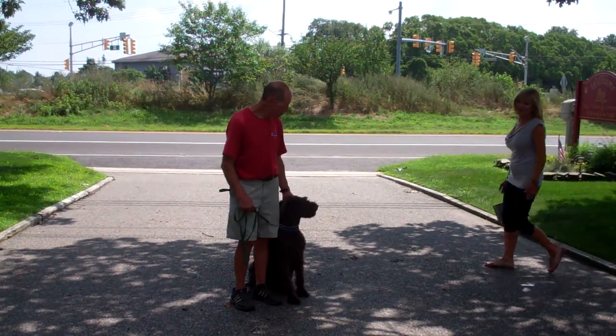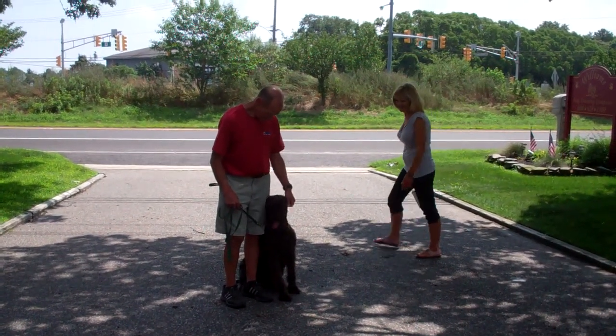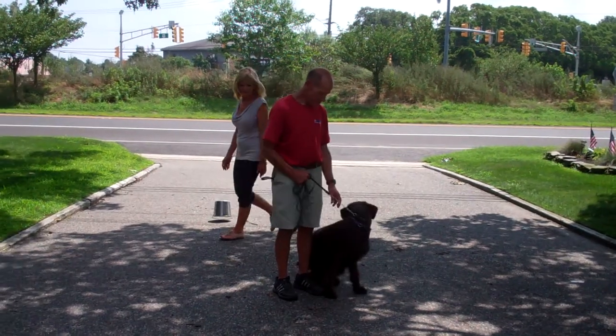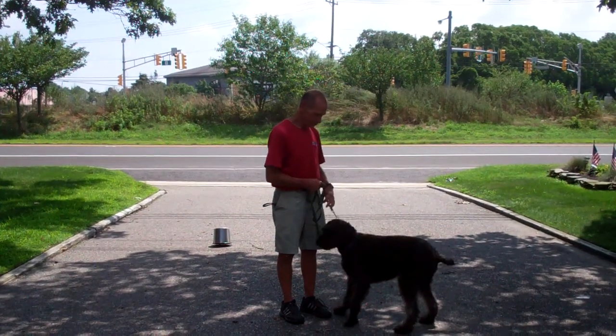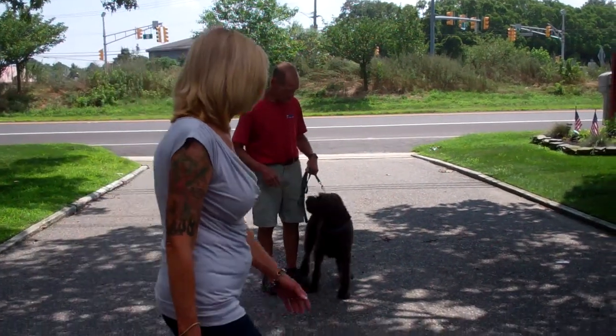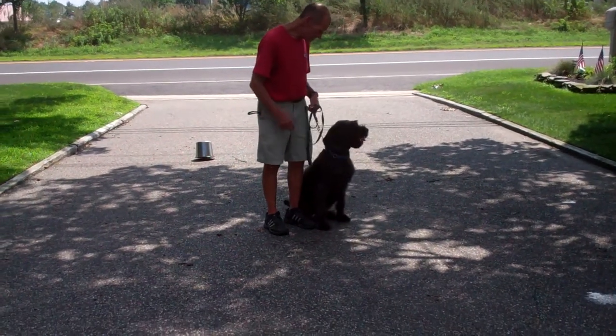Well, we feel that the motorcycles going by is definitely probably the first distraction. So distraction 2, Nora's going to drop a bucket. She showed natural interest and curiosity, but was not overly anxious and did not bark. So very good job, Brinkley.